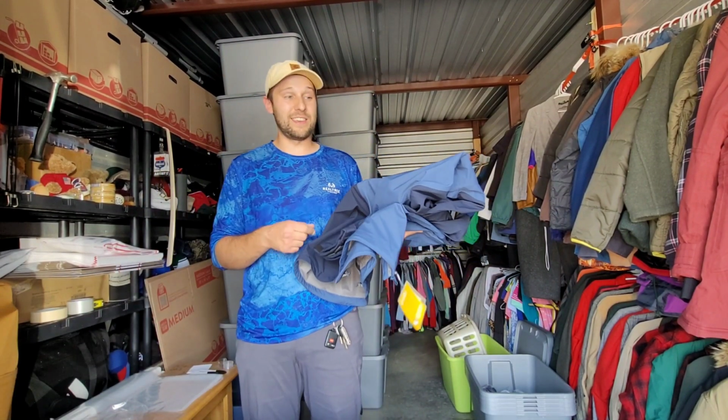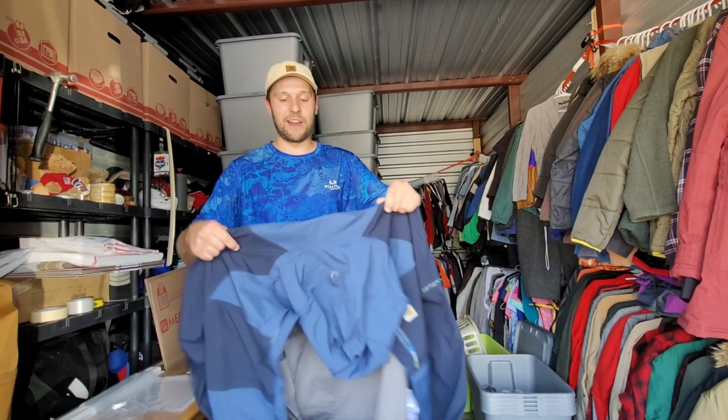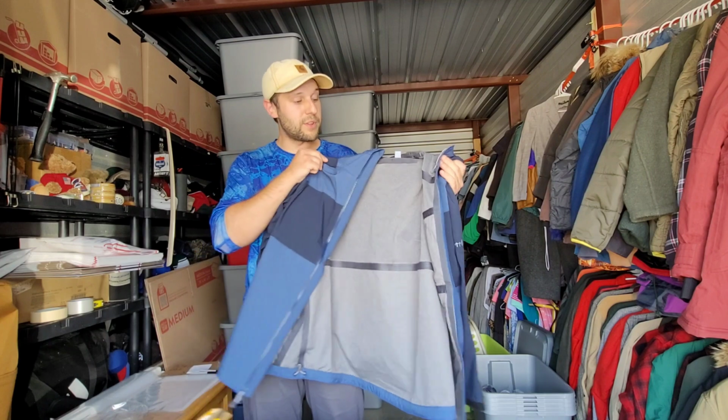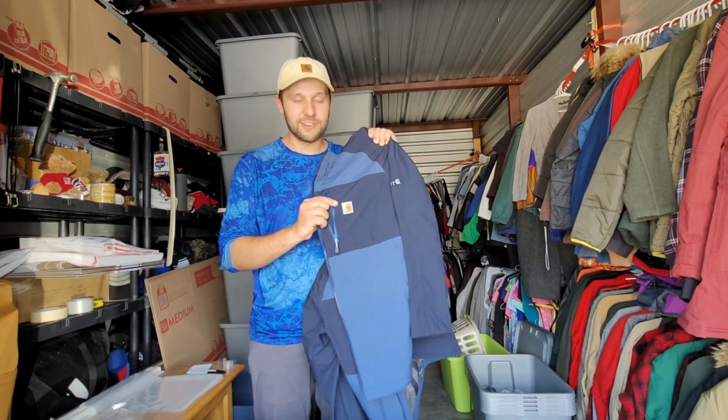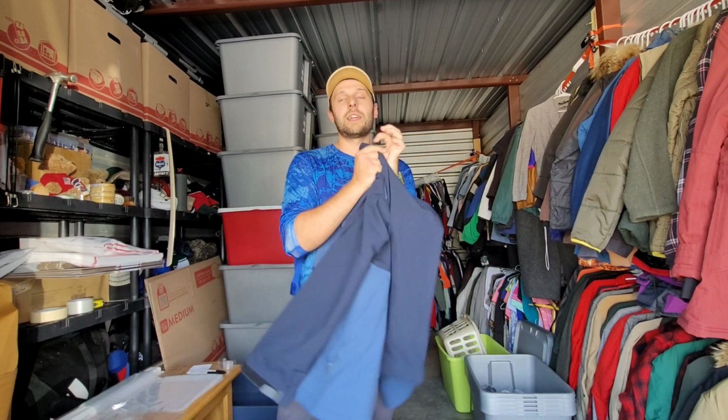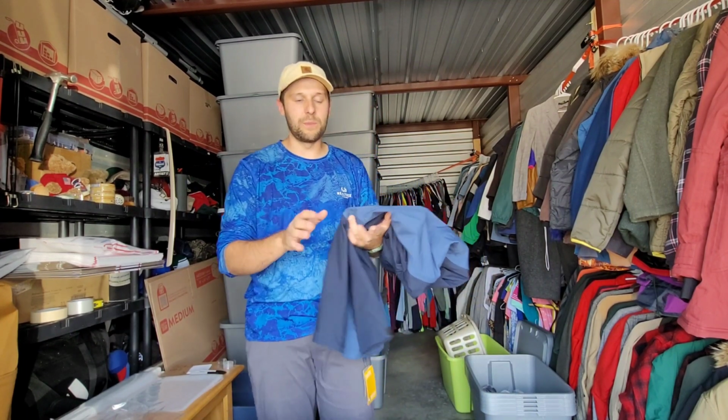It was dirt cheap, but what I'm more stoked about is actually this jacket right here. This thing is super nice. I'm just gonna dive right into it, but this is actually a Carhartt Storm Defender jacket. There it is. There's the Carhartt logo. Carhartt Storm Defender jacket. So here's what's really cool about this jacket.